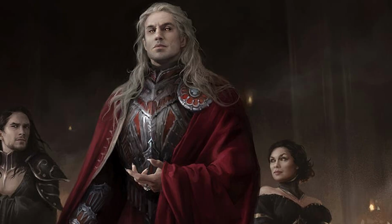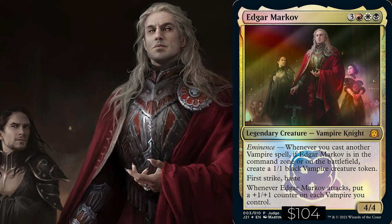Hey guys, welcome to BudgetEDH. I'm your host Mike, and on this week's episode we bring you Edgar Markov budget upgrades with the new cards from Crimson Vow. Edgar is a three-mana red, white, and black legendary creature, Vampire Knight. It has Eminence: whenever you cast another vampire spell, if Edgar is in the command zone or on the battlefield, create a 1/1 black vampire creature token. He has first strike and haste.